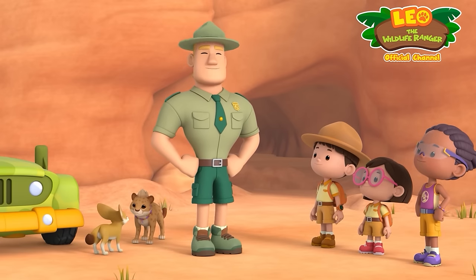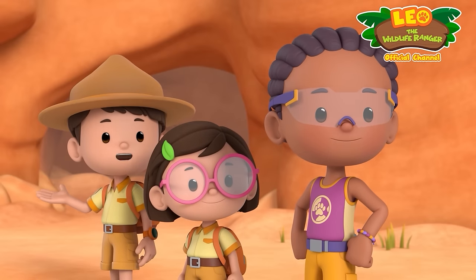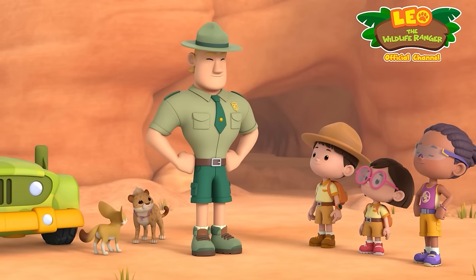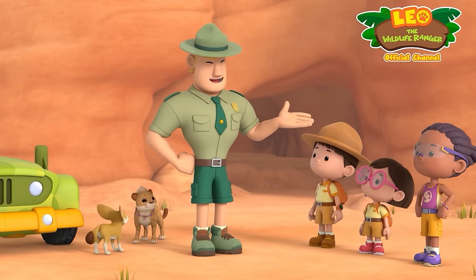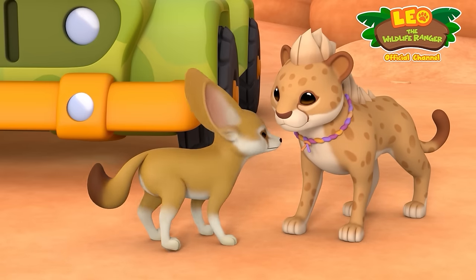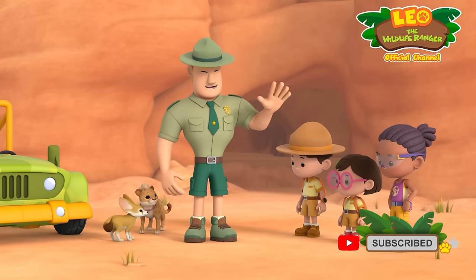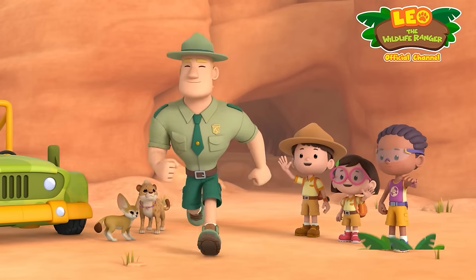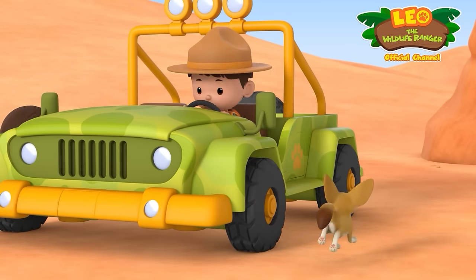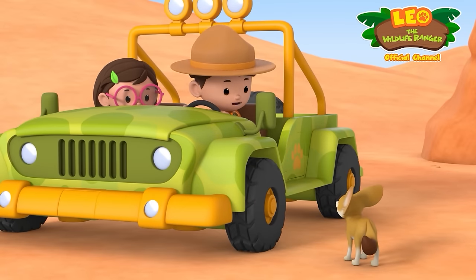It feels great to be out of that cave. The sandstorm has stopped. Now let's go find Hero. I trust that you're in good hands, Junior Rangers. If anyone can help you find Hero, it's the fennec fox. Besides its ability to dig, it also has great hearing and a keen sense of smell. See you around, Junior Rangers. Bye, Ranger Rocky! What do you say we take you back and find Hero together? We could really use your help.